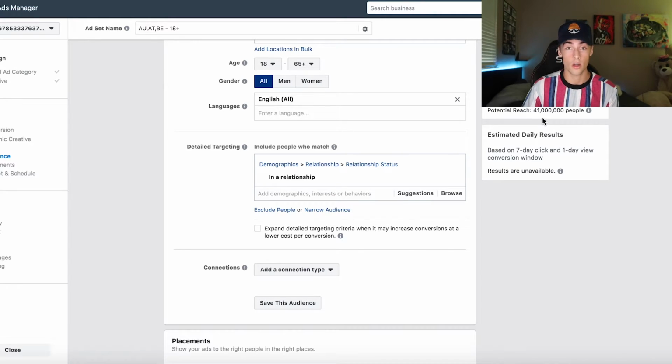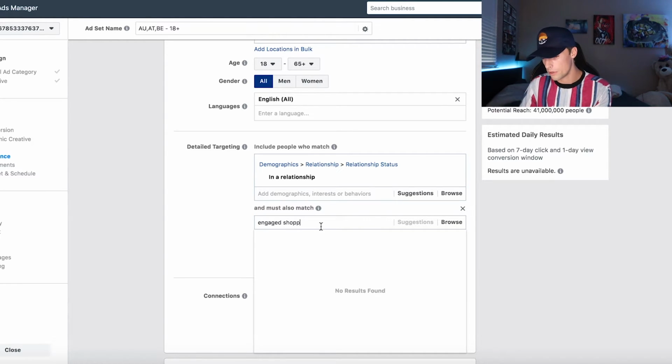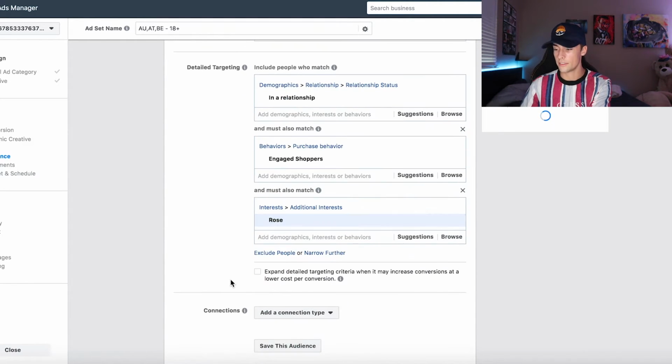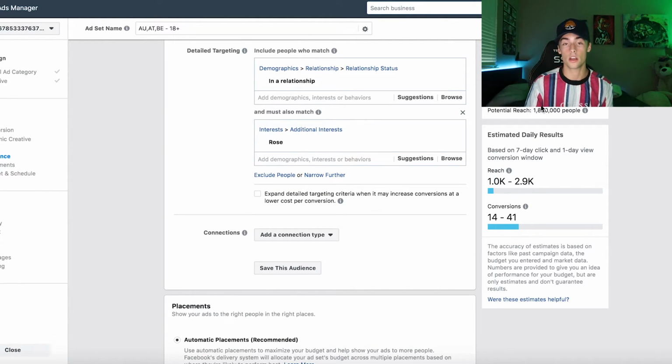Now, a lot of people look at that and think, oh gosh, that's way too big, I need to narrow my audience. I'm going to do engaged shoppers, and then everyone who's interested in roses, and narrow it down like that. Now, potential reach 540,000 people. If you narrow the audience that much, then chances are Facebook's going to give you a higher CPM, you're going to spend more money, and Facebook is now not going to be able to optimize because the audience they're working with is very, very specific. I have a Facebook rep, and my Facebook rep literally said that Facebook prefers larger audience sizes because then they can go ahead and find those potential customers themselves. And if you're scaling, then you're just not giving yourself a lot of room to scale.